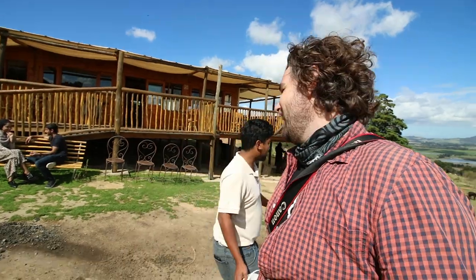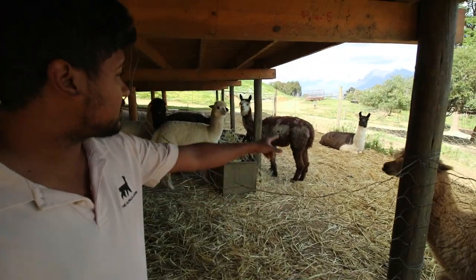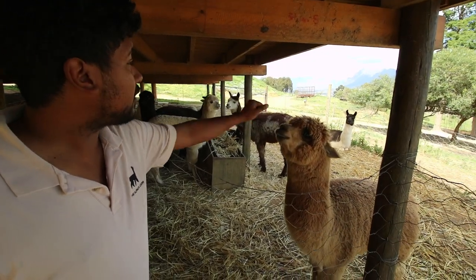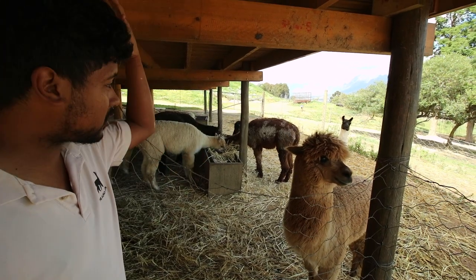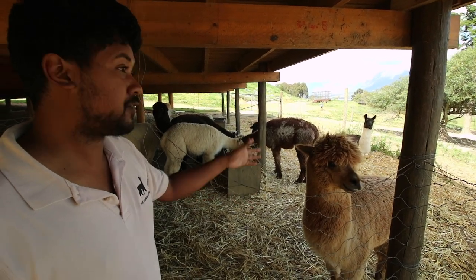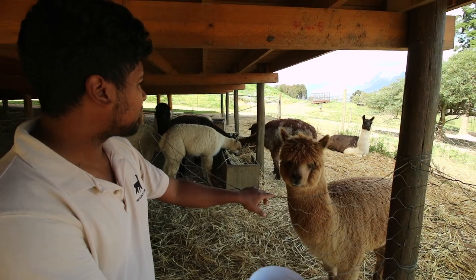What's the difference between an alpaca and a llama? I need to know. Here we go, we're gonna see the difference. Right over there is a llama. Now, as you see, they're bigger, they're heavier, they have a more camel looking face, banana-shaped ears. And unfortunately, he's not standing up at this moment.